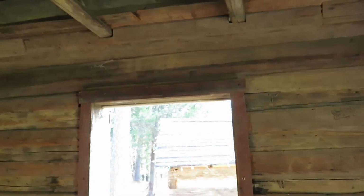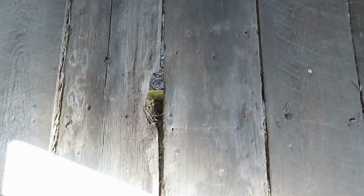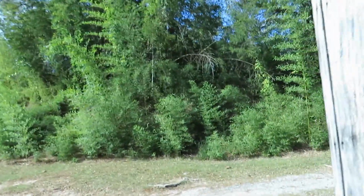And there, you can look out there. And this is the door that Tim was gonna come to, but the spider web said no. Look, you can see through the floorboards in here. Can you imagine though, that this was your whole house? I would say it's probably a 12 by 12 room. Just my guess. My guess don't mean a whole lot, but it works for me.